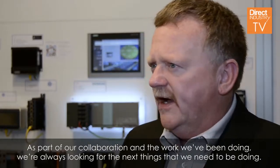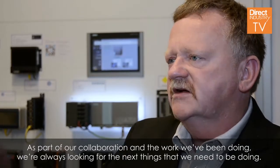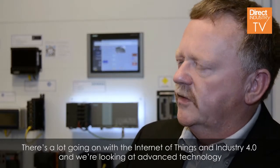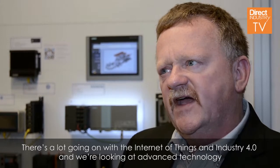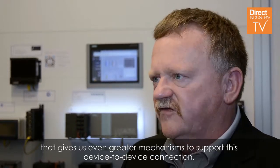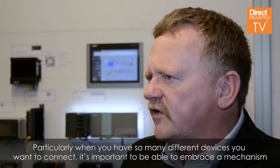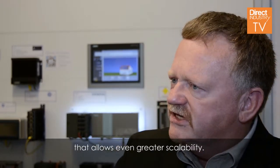As part of our collaboration and work, we're always looking for the next things that we really need to be doing. There's a lot going on with the Internet of Things and Industry 4.0, and we're looking at some advanced technology that gives us even greater mechanisms to support this device-to-device connection. Particularly when you have so many different devices you want to connect, it's important to embrace a mechanism that allows even greater scalability.